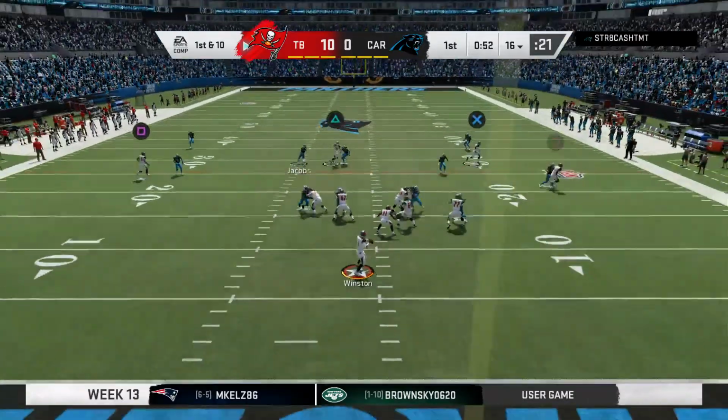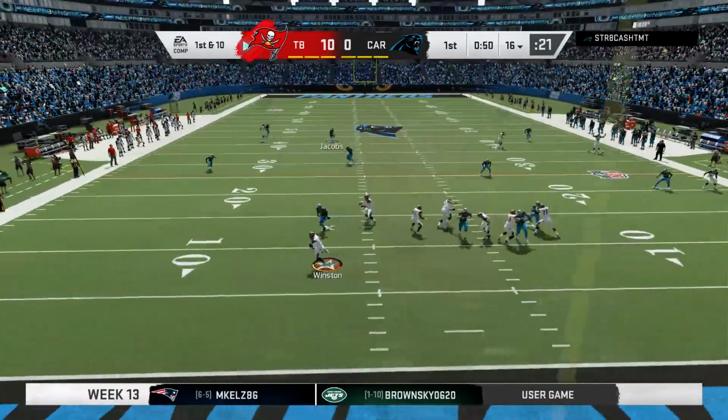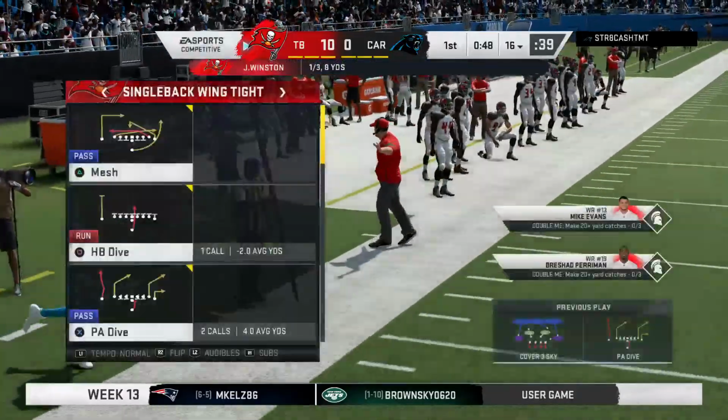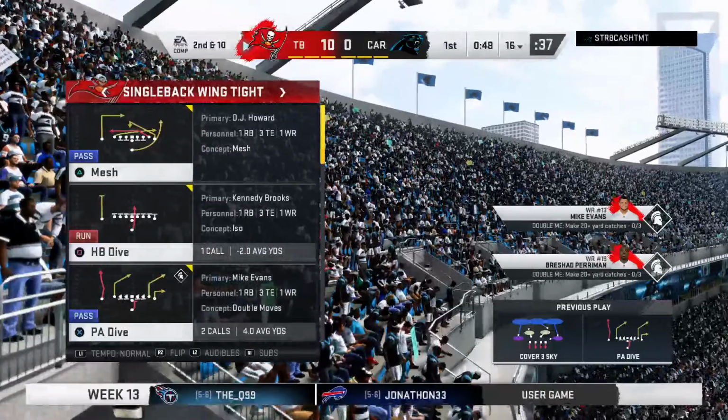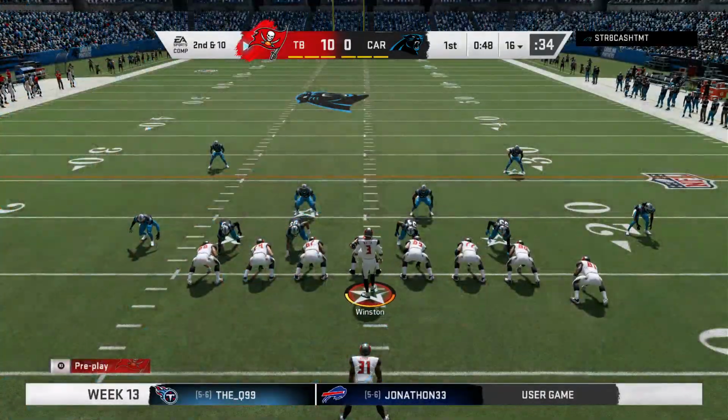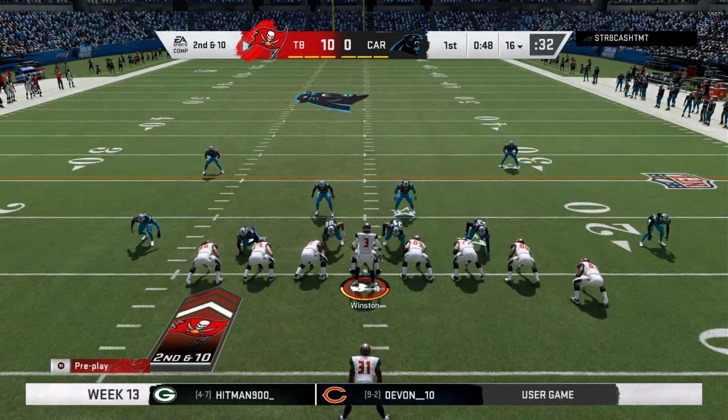Off the play fake, Winston. And seeing no options, he just tosses this one away, incomplete. Now that'll bring up 2nd down. So now 2nd and 10 after the incompletion on 1st down.